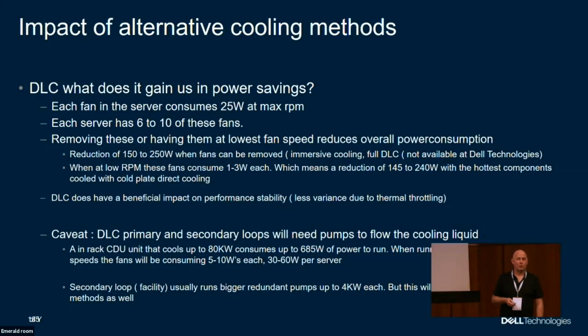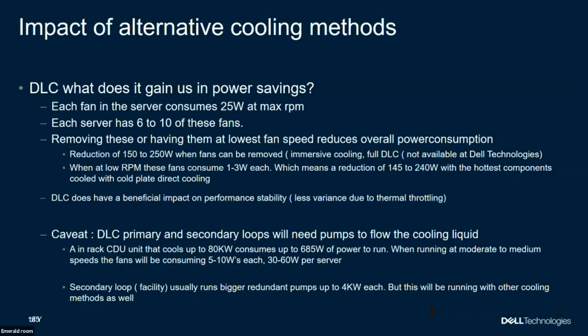Alternative cooling methods. We've seen that actually has an impact on power consumption. So what does it gain us? Well, we have fans. If we use DLC, we can remove some of those or run them at idle, which is between 1 and 2 watts in comparison to 25 watts. But the DLC also uses power in the primary loop. The closed loop that's cooling the CPUs and GPUs will be using power itself for the pumps, etc. So there's actually some trade-off here. You need enough systems to be connected to your DLC loop to be able to make sure that it works.